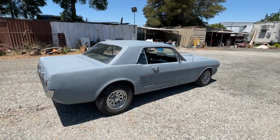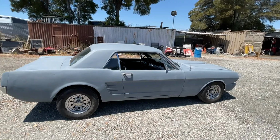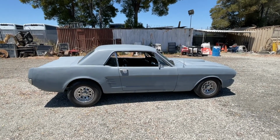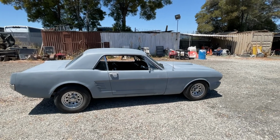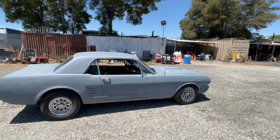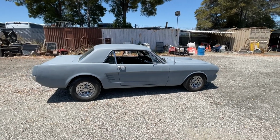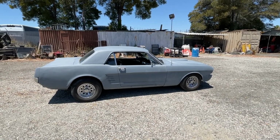So the way I got this car was I was on OfferUp of all places. It's funny because when it comes to buying things on OfferUp, I do pretty good finding good stuff. But when it comes to selling things, it's always a hassle for me. But hey, I bought this.